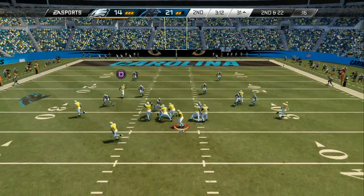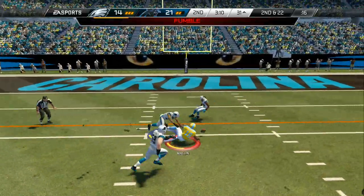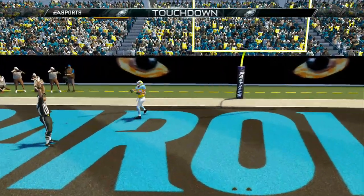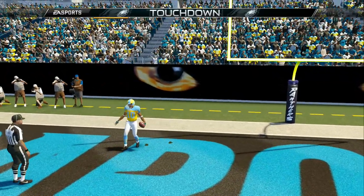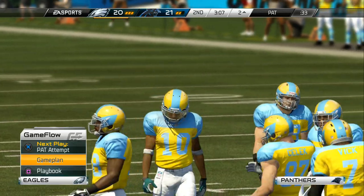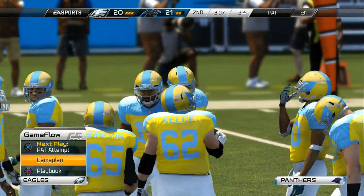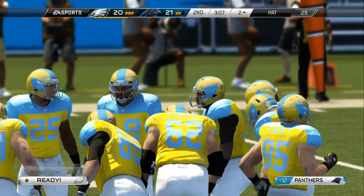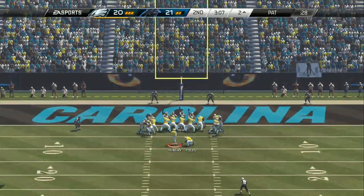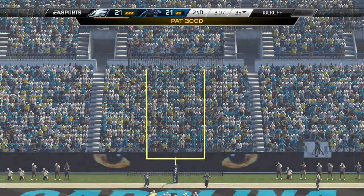Michael Vick will be under center. Three-step drop. Ball's loose. They recover their own fumble. Finds the end zone. Touchdown. Well, that score ties the game up. Now on the defensive side, you got to come out there and take advantage of this feeling you got going now and get the football back for your offense. The Eagles for the extra point. It's good.